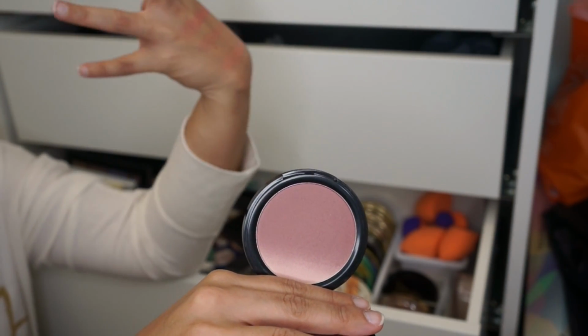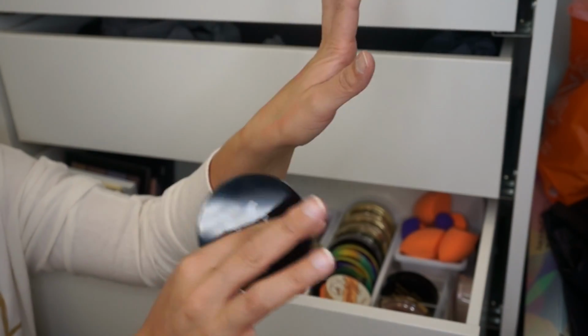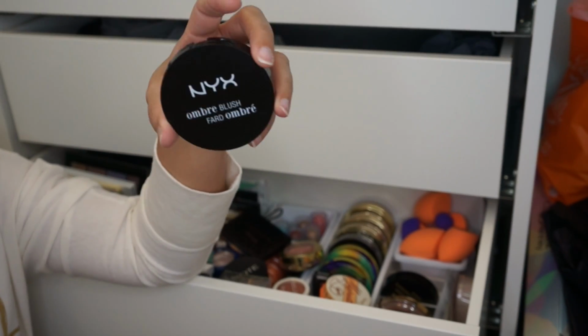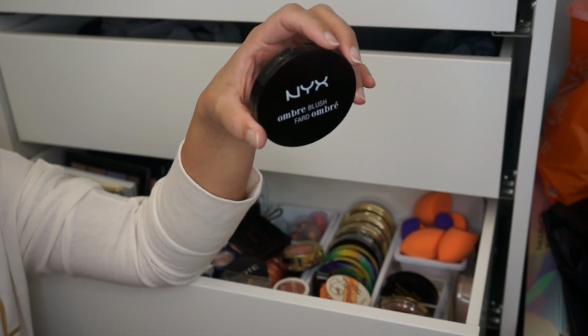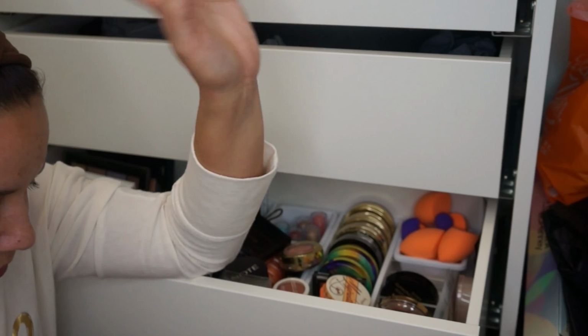I like palettes or minis. So I do have a lot of singles and I still use them. A lot of them stay in my work vanity just because it's smaller, so it's easier to fit. When I'm doing makeup on the weekend, I love to use palettes and mix and do different shades each time.